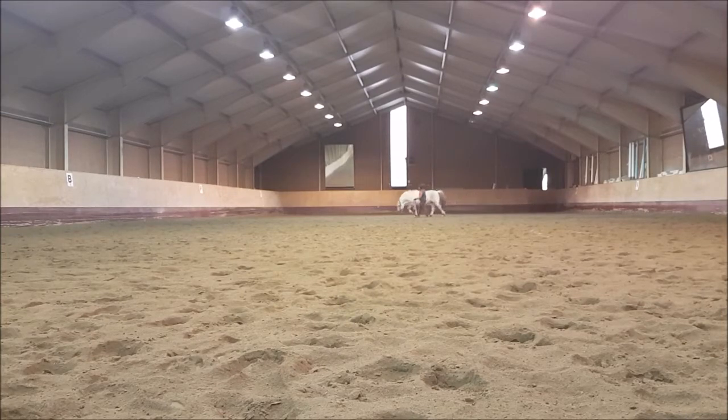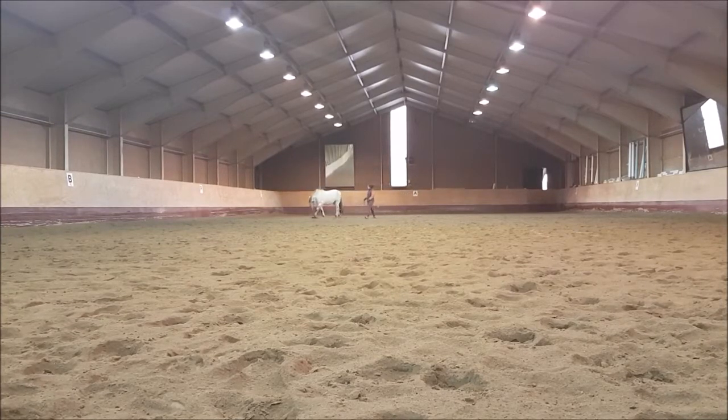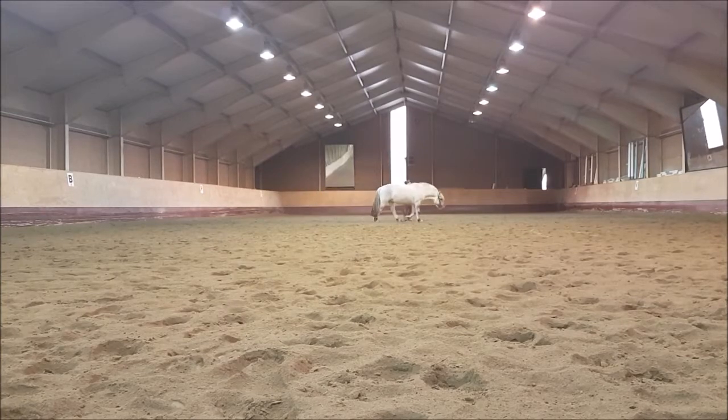So here I am starting to warm him up on the lunge. Usually I will start him walking pretty close to him, as I would do when doing the work in hand, kind of just to give him that little bit of extra support and keep him forward. He was not an easy horse to lunge when I first got him. He would not move, or he would move very, very quickly or run away.